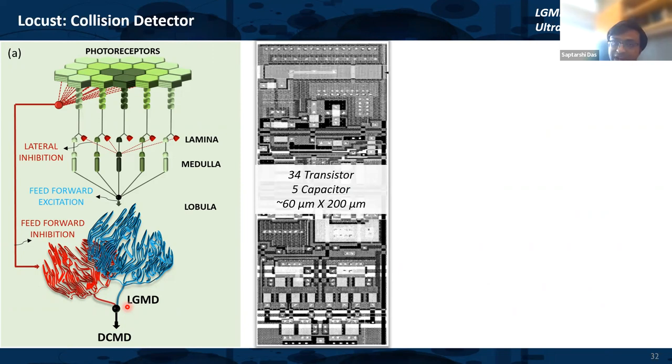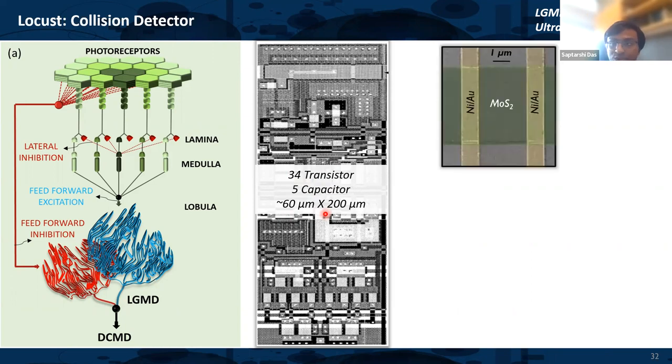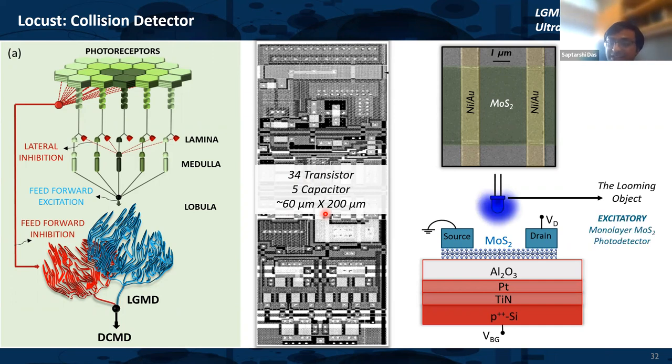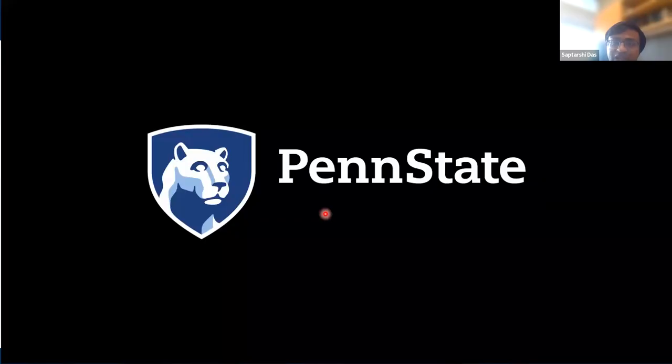Now, in the past, people have tried to mimic the entire neural network of this locust, but that requires a lot of transistors and capacitors, it has a big footprint, and therefore also consumes a lot of energy. What we have been able to do is mimic this LGMD neuron using a single MoS2 transistor, by exploiting its photoresponse to create the excitatory phenomena and using the memtransistor action to create the inhibitory response, and then combining the two to obtain collision detection capability. So let me show you a video demonstration first.